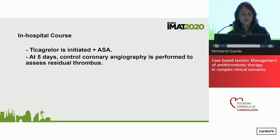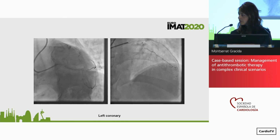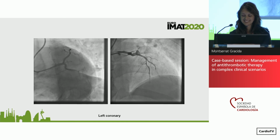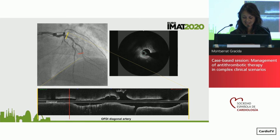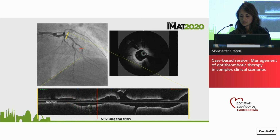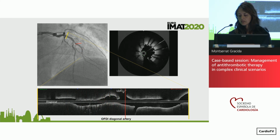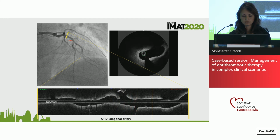And the team decides to start ticagrelor, and at 5 days, a control coronary angiography is performed to assess residual thrombus. This is the angiography. It's cleaner. Yes, it's clean. And this is the OCT. We can see a little bit of thrombus, but we can see a correct position of the stent.